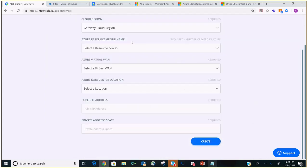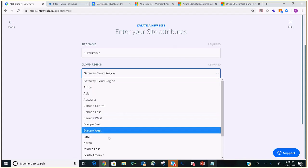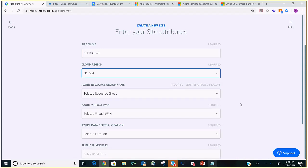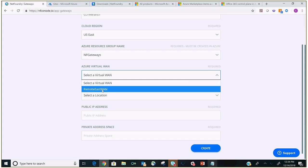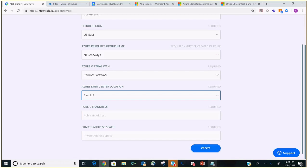So if I go ahead and create the site itself, first thing I'm going to need to do is give it a name. So I'm going to call this, I'm going to install in Charlotte. I'll call this my West branch. I choose the region where this branch is, and in this case, I'm on the East Coast. I'm going to do it in that NF Gateways group. It's being tied to my remote East WAN. In this case, that's in the East US region, and then I plug in that IP address.